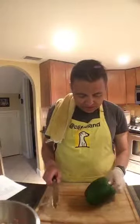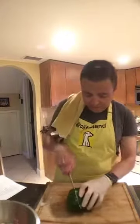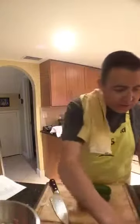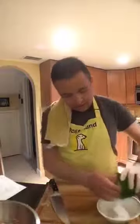And greetings to Staten Island. I'm going to chop this off. This way, more trash for you. And let me get rid of all this nonsense, and the seeds. Now it says half.